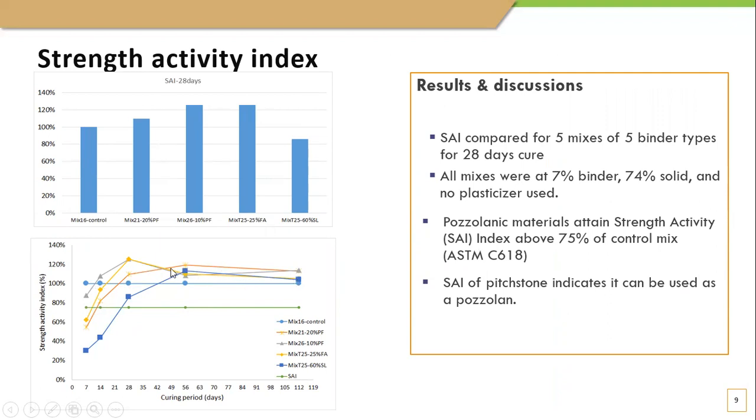rest of the blends, pozzolanic materials are above. Which means that these materials can be used in cement and backfilling, and they satisfy the ASTM C618 standard for pozzolanic materials.